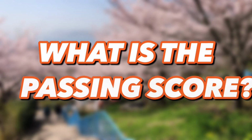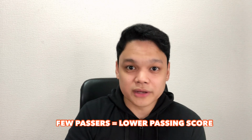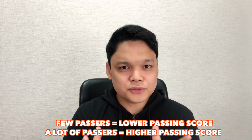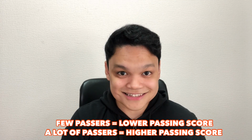What is the passing score? The passing score varies depending on the amount of applicants, passers, and other various factors. It's still so confusing for me as well, but it is widely accepted that the fewer passers the exam has, the lesser or the lower the passing score is. In contrast, if there are a lot of exam passers, the higher the passing score is.